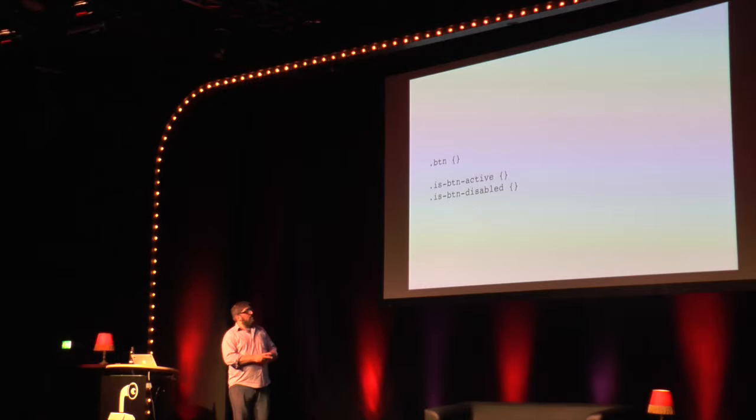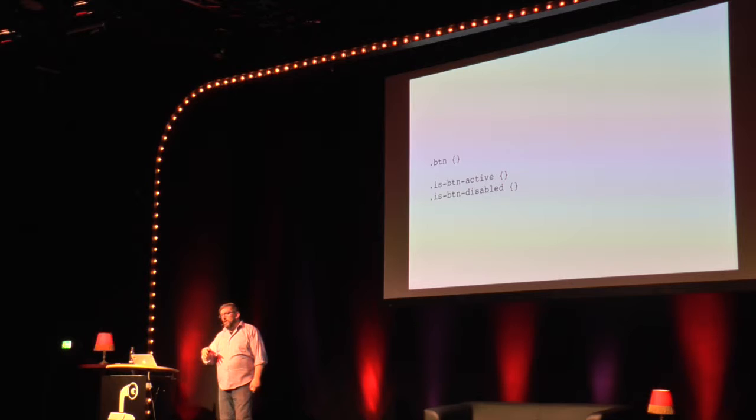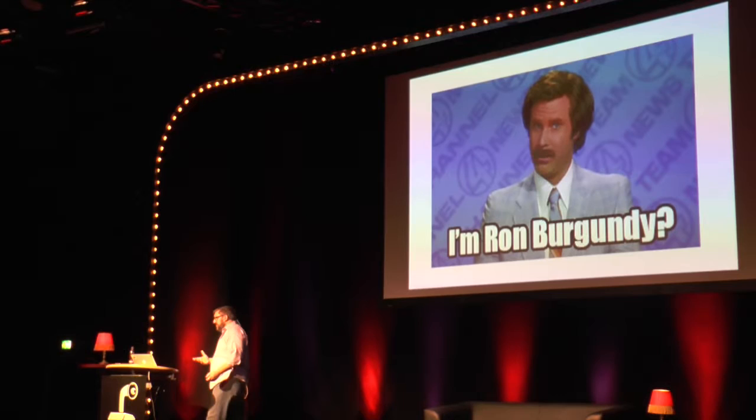Another naming convention thing, states. So for example, you have a button you click on, and then we need to change it into an active state. JavaScript might need to be involved here to apply that class to that element. In the book, I use this naming convention, which is button-active or is-button-disabled. I've kind of changed my thought process on this, because why am I asking a question on this particular thing?